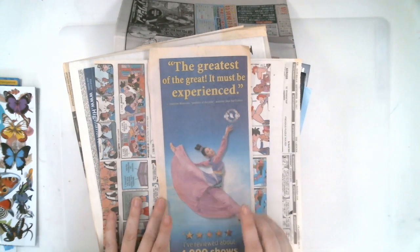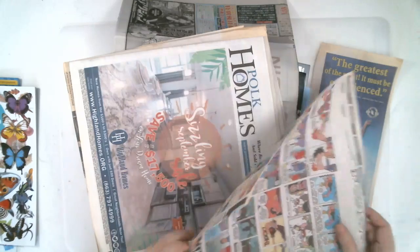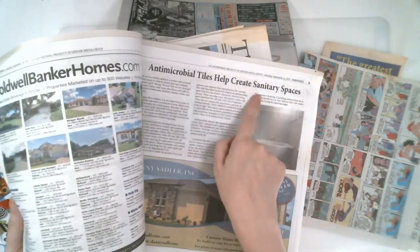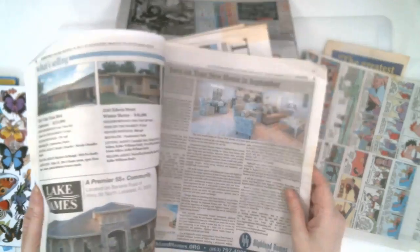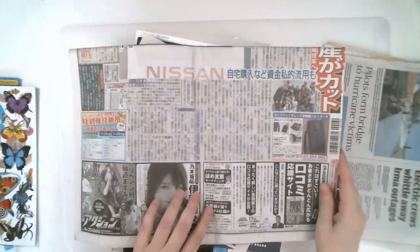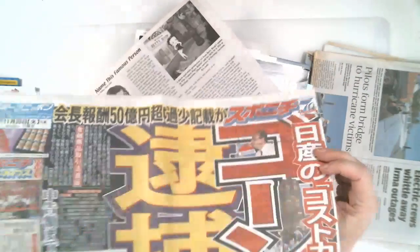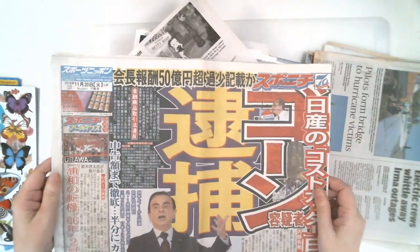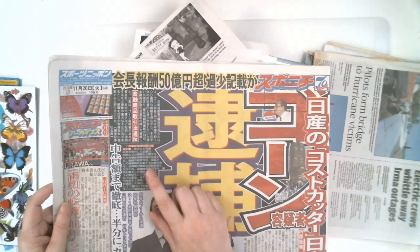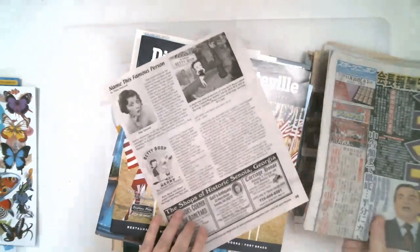Most people have newspaper. You can find images in newspaper, comics. I like to save words when I find some interesting words or phrases, that kind of thing. So I use newspapers a lot. I have some foreign language newspapers. They always are really interesting as well. Sometimes Chinese restaurants or Mexican restaurants will have magazines or newspapers in different languages.